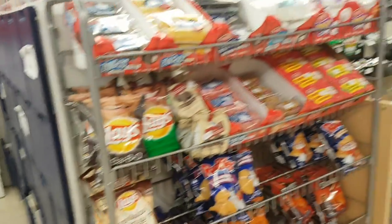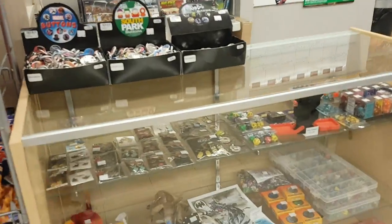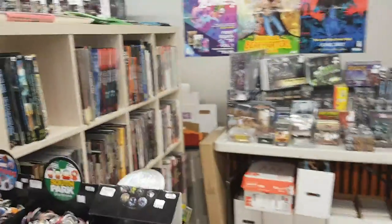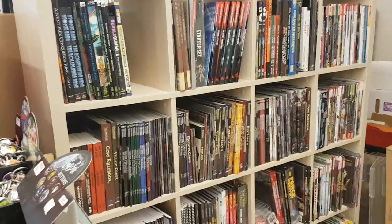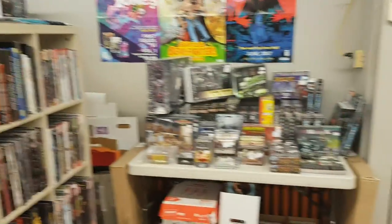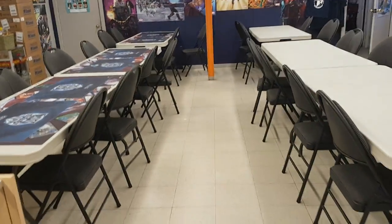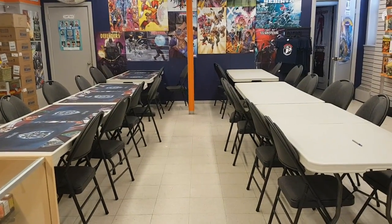Some more snacks here. And over here we've got the dice and some other gaming supplies like dice bags. And we got the role-playing games, so you can get your Dungeons & Dragons and Pathfinder and Star Wars all set. We do still have some discount items available. And we've changed our play space layout so that we've currently got 6 tables set up for easy play.